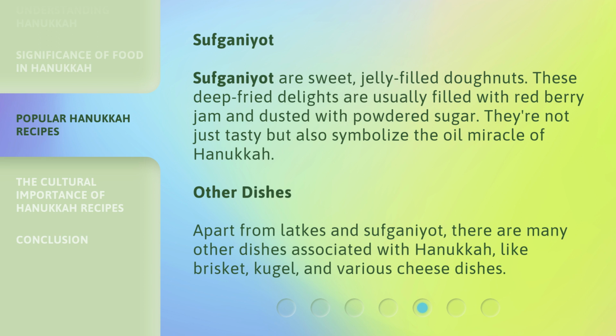Other dishes. Apart from latkes and sufganiyot, there are many other dishes associated with Hanukkah, like brisket, kugel, and various cheese dishes.